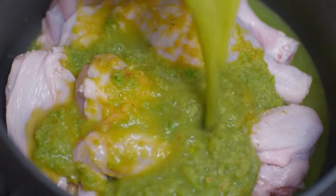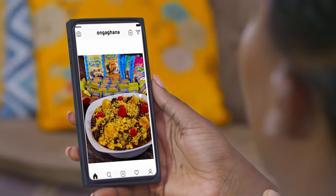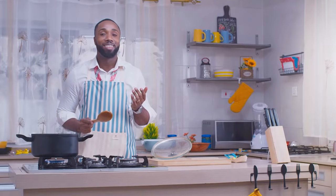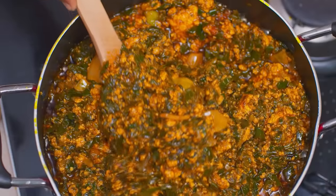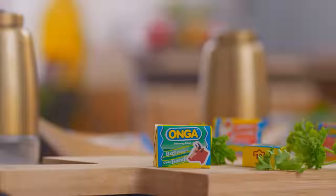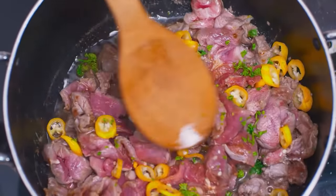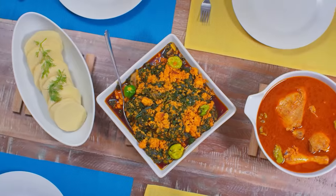Honey, what's wrong? I want chicken rice soup, hot and spicy. Honey, the baby wants some small beef jollof and the kids. Food is ready.